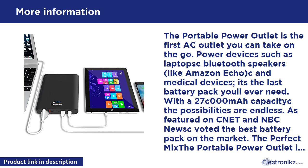The portable power outlet is the first AC outlet you can take on the go. Power devices such as laptops, Bluetooth speakers like Amazon Echo, and medical devices. It's the last battery pack you'll ever need. With a 27,000 mAh capacity, the possibilities are endless. As featured on CNET and NBC News, voted the best battery pack on the market.